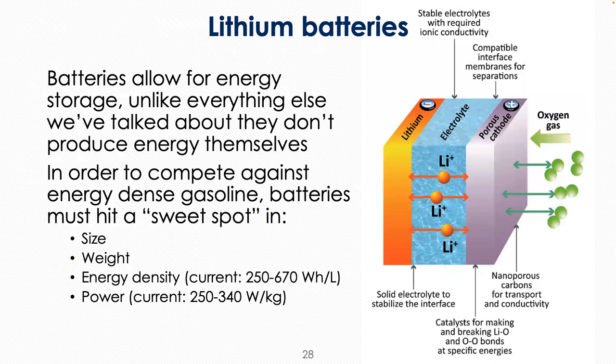Okay. So batteries. Batteries are a form of energy storage. Unlike everything we've talked about in the last three lectures, this isn't something that produces energy itself. Well, it does produce energy, but you have to put energy in first.